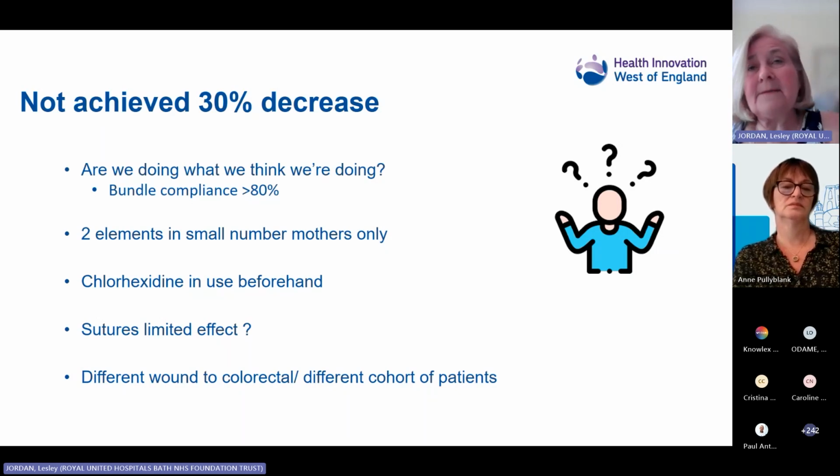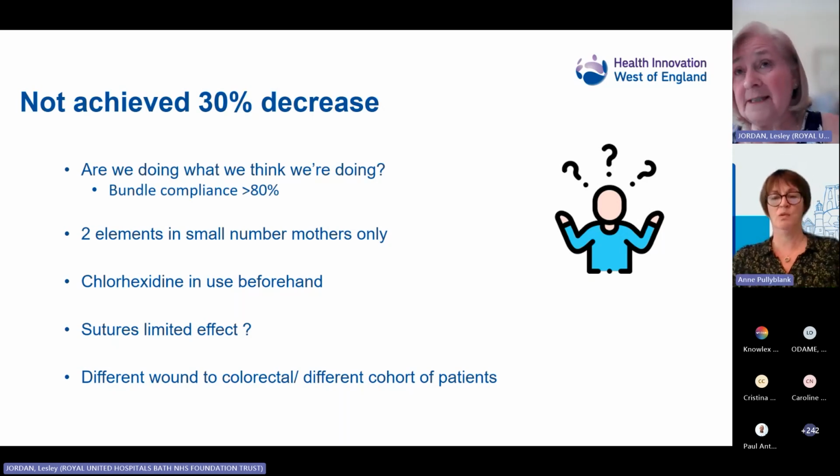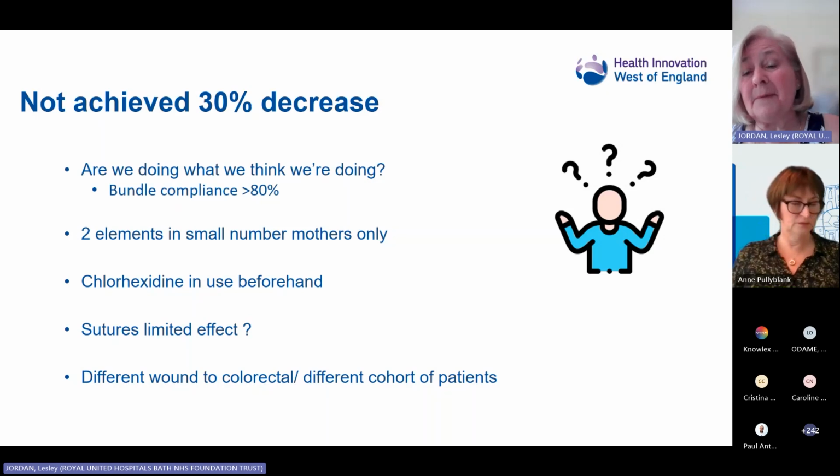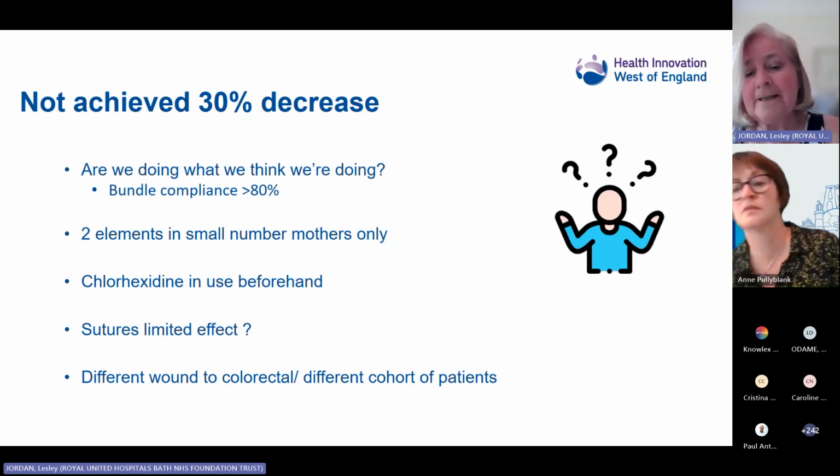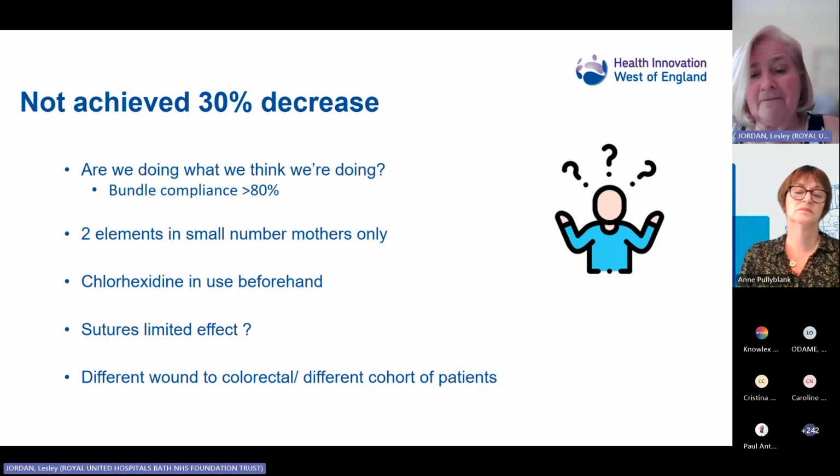But it does seem that the sutures, antimicrobial sutures, are maybe not having as much of an effect as they had in the colorectal surgery. But also, this is a very different wound to colorectal, which is an abdominal wound in the middle of the abdomen, whereas the wound following caesarean birth is a bikini line wound, essentially in the groinish area, so maybe more potential to be infected.